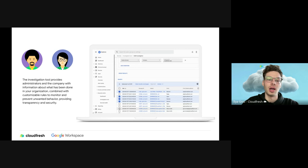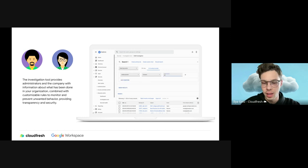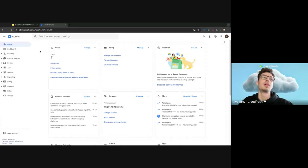So, the Google Workspace Security Center provides a unified view of all your security and has different layers of tools. Let me quickly reshare the screen, please. All right, I hope you see this. Yep, fine. So that's how the main menu in the Google Workspace Admin Console looks.